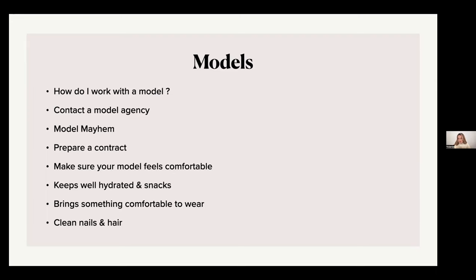And make sure that your model feels really comfortable as well. Whenever I shoot a model, I will straight away sit down and have a cup of tea. Do you want any snacks? Make sure that she's hydrated, make sure she's warm. I've been known to go out and buy hot water bottles and make sure that they're nice and comfortable, because it does really translate over in the images, in the end result, when a model's feeling uncomfortable, whether she's cold or hungry or something like that. And make sure that you prepare the models to wear something comfortable.